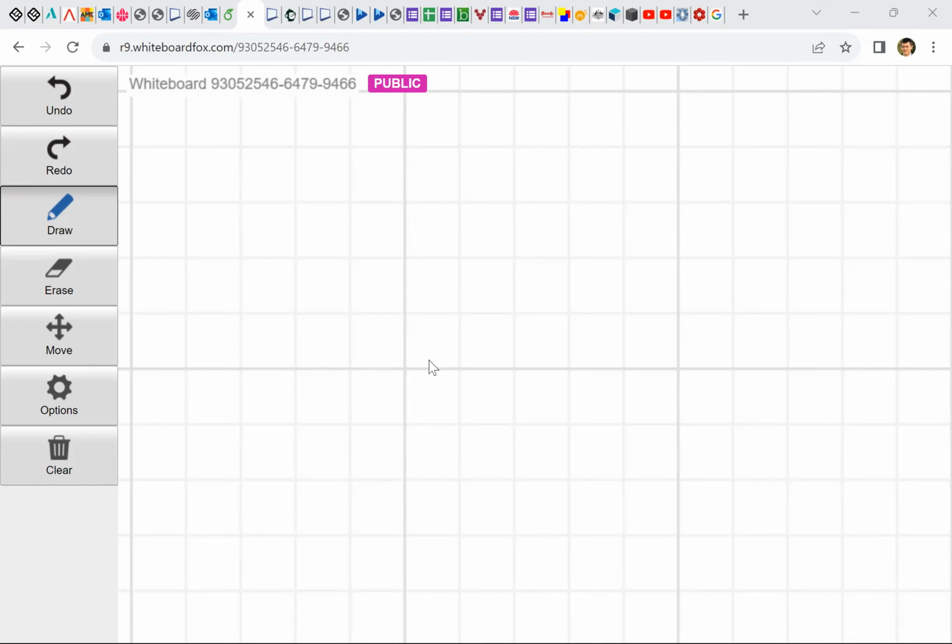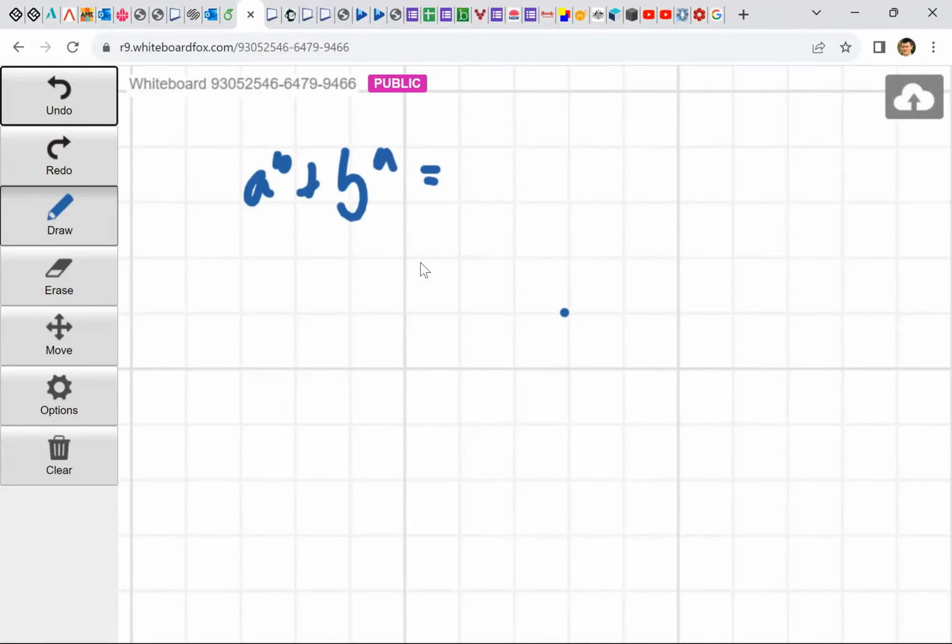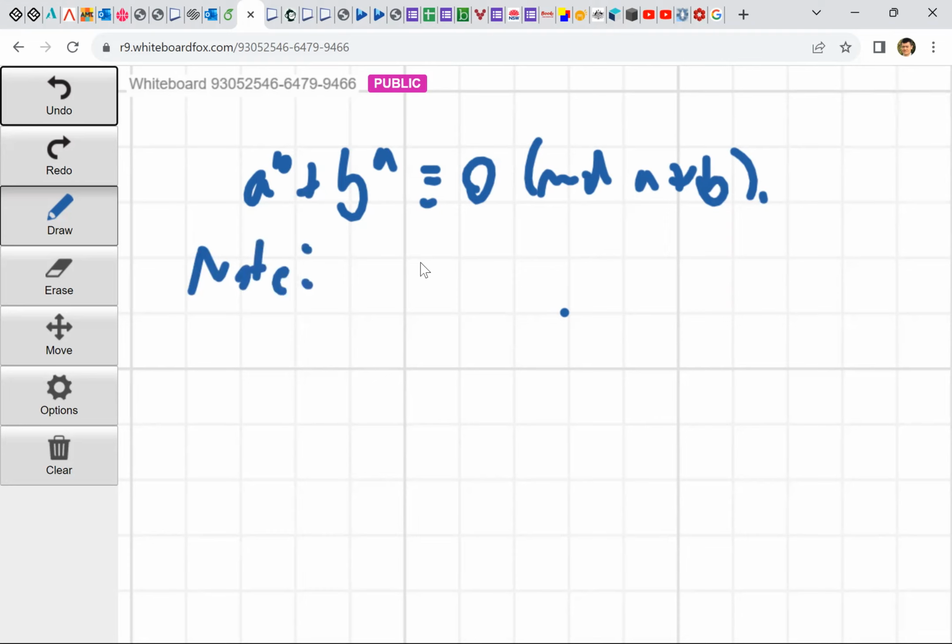Okay. So the problem states that we need to show that A^B plus B^A is congruent to 0 mod A plus B. So first note, that's not the question. It's like, are there infinitely many pairs? Oh wait, but then we first need to show that this is true for A and B. So then we note that.